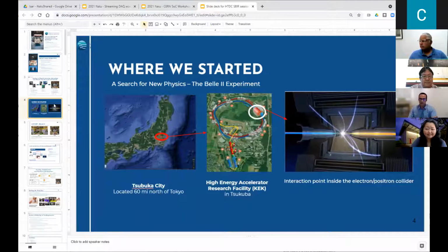A little bit about the background. This started with me traveling to this beautiful place in the suburb of Tokyo, essentially, that has a collider experiment underground, a 3-kilometer tunnel underground, and that's where the scientists are putting these theories to the test.